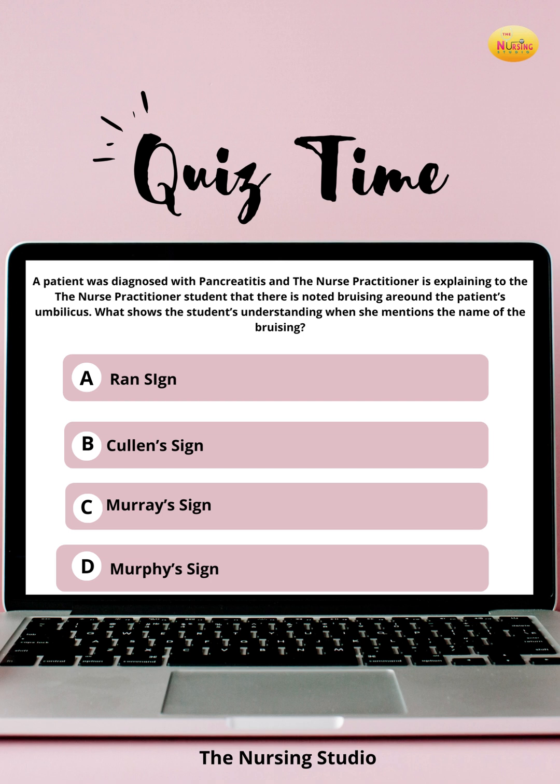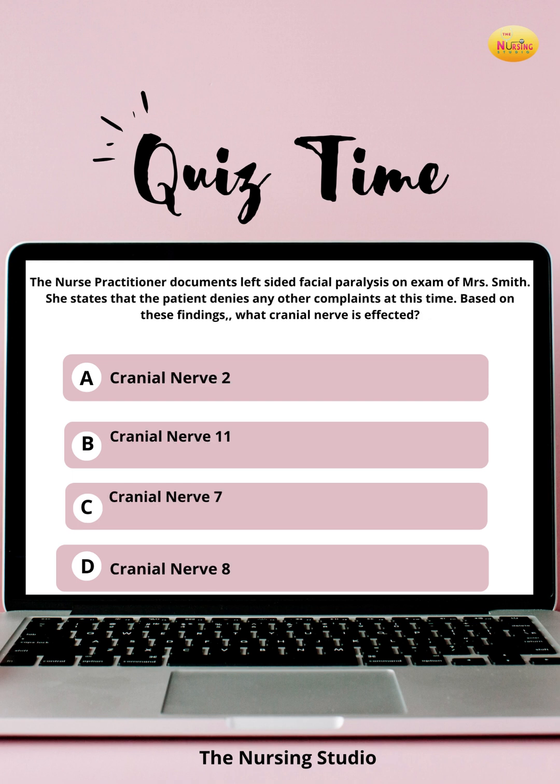All right, and question 4. The nurse practitioner documents left-sided facial paralysis on exam of Miss Smith. She states the patient denies any other complaints at this time. Based on these findings, what cranial nerve is affected? Is it A, cranial nerve 2, B, cranial nerve 11, C, cranial nerve 7, or D, cranial nerve 8? Take a few minutes and tell me what you have in the comments.